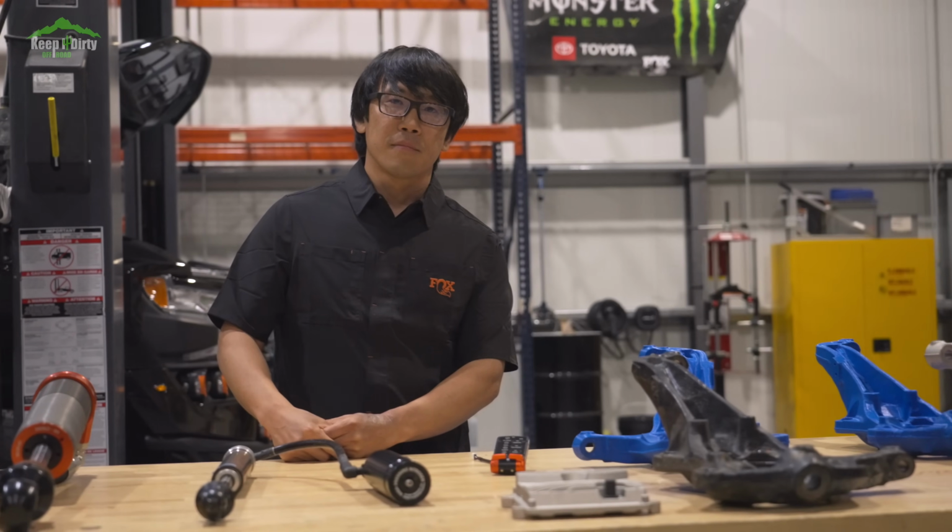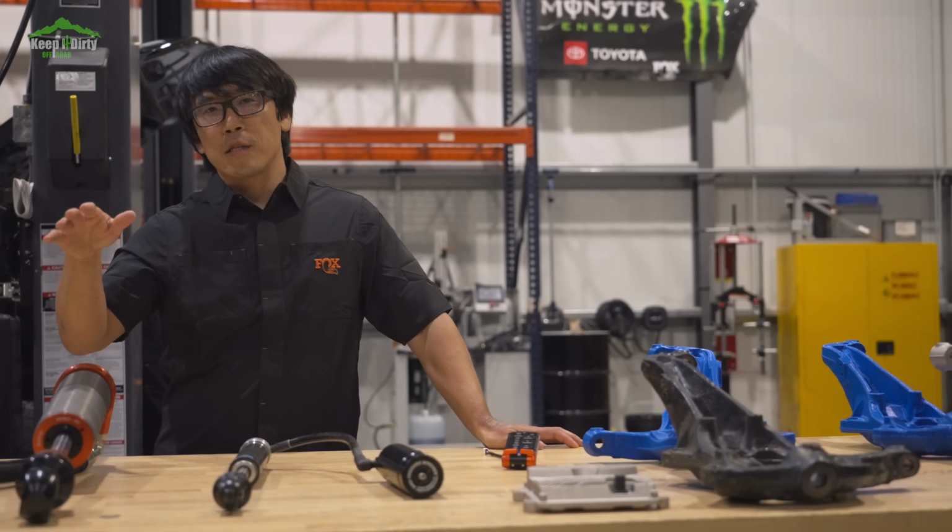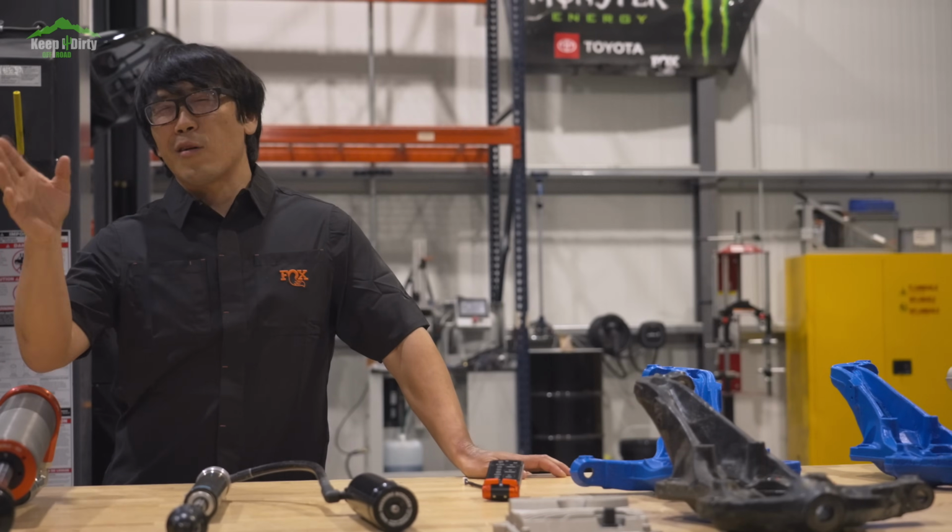Where does the 6-axis sensor sit? It also sits underneath the rear seat. We try to get it as close as we can to the CG. It's not quite where the CG is.